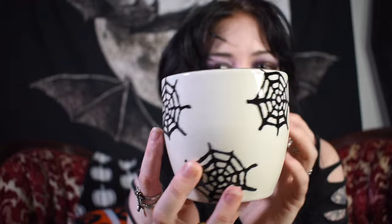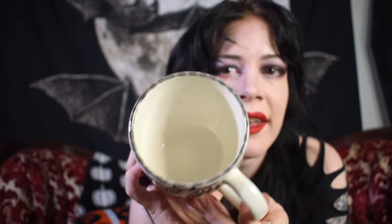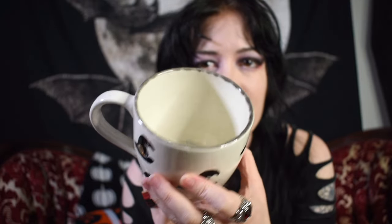This one has witch hats, and this one has spider webs, and one lonely purple spider, which they conveniently covered up with a sticker, so I didn't know it was there until after I peeled it off. Here's what the spider web one looks like up close, and here's what the witch hat one looks like up close. I just really like how they're very minimal. The witch hat one does have like a blue speckle on the glaze.